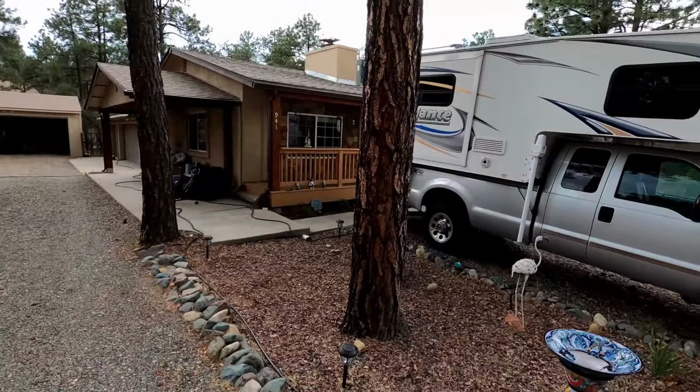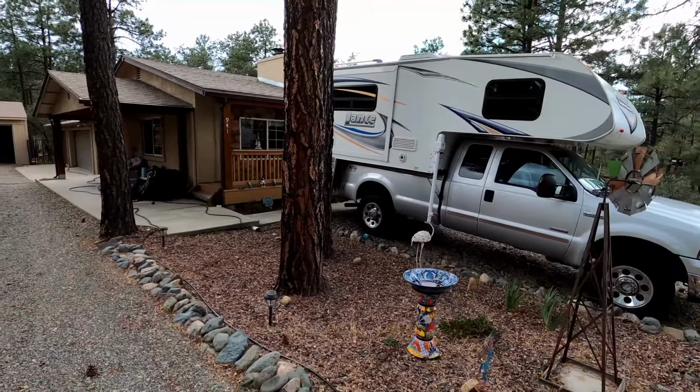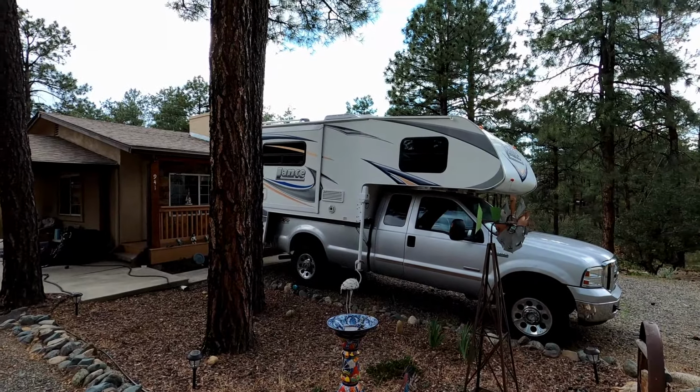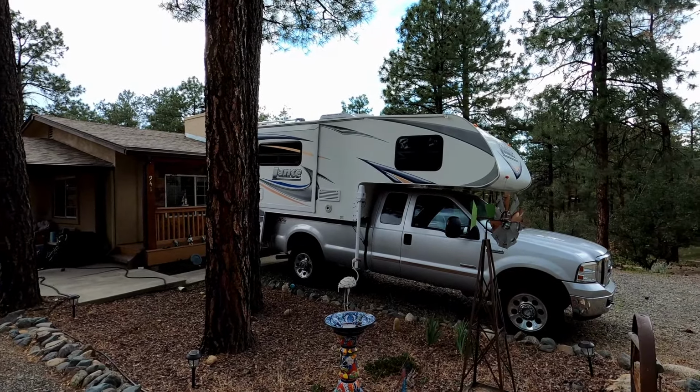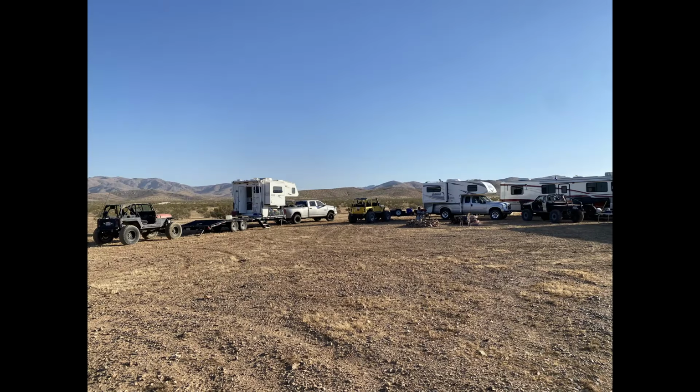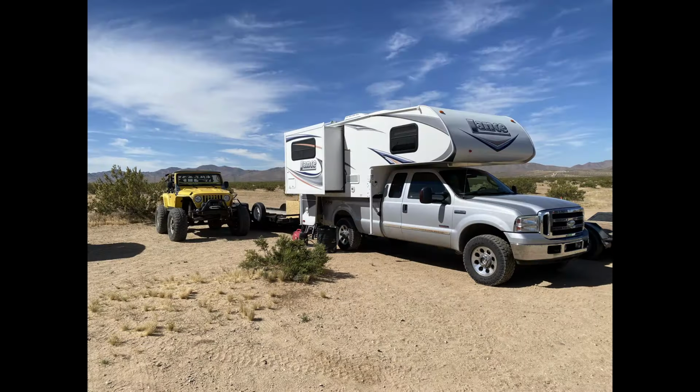Cleaned this guy up, and this guy is for sale. It's a 2011 Lance 950S. It's got a dinette slide out. The nice thing about this thing is it was short enough, and the truck's four-wheel drive, and I could go pretty much anywhere in the thing, and we did. We took it a lot of places.